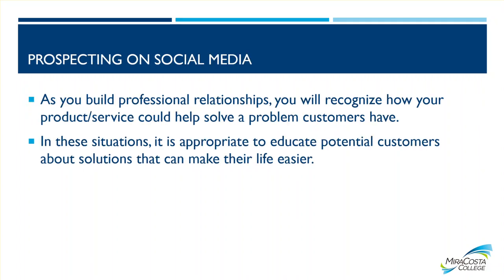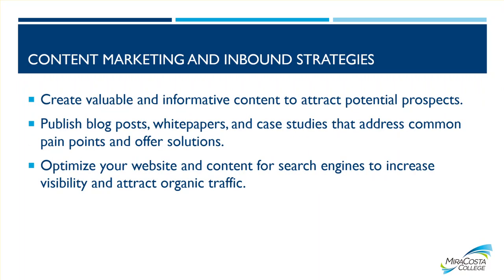So prospecting on social media: as you build your professional relationships, you will recognize how your product or service could help solve a problem your customers have. In these situations, it's appropriate to educate potential customers about solutions that can make their life easier. So content marketing and inbound strategies are part of that, when you create valuable, informative content to attract a potential prospect.